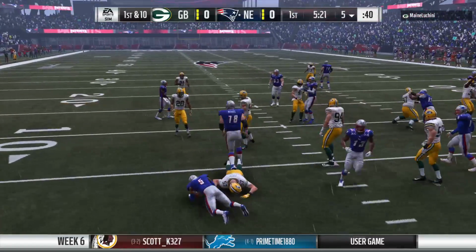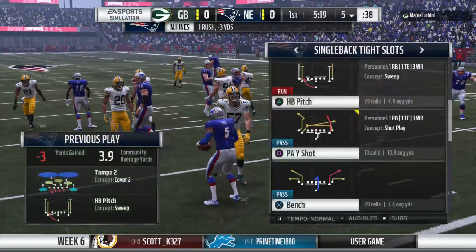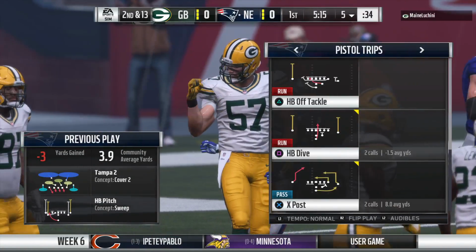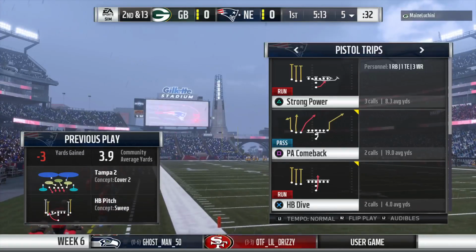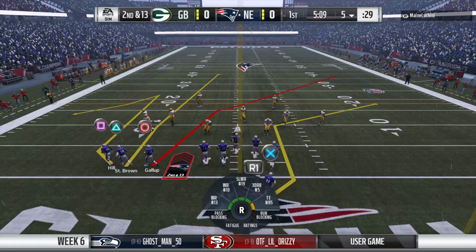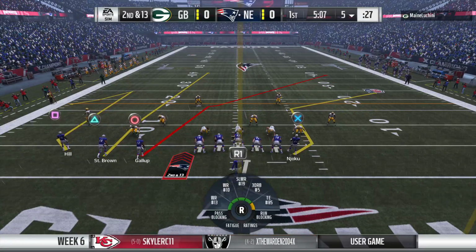His first carry, and he'll be hit and dropped for a loss at the 5-yard line. They'll wind up losing 3 yards here, and it'll bring up a 2nd and 13. So now they have to contend with 2nd and 13 after the 1st down run goes backwards.